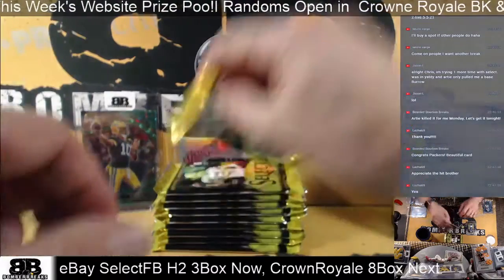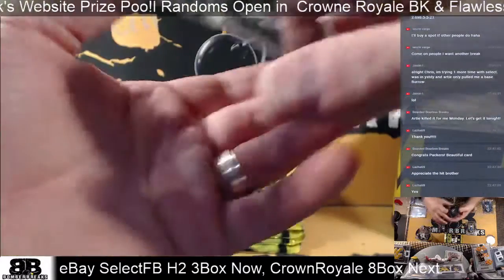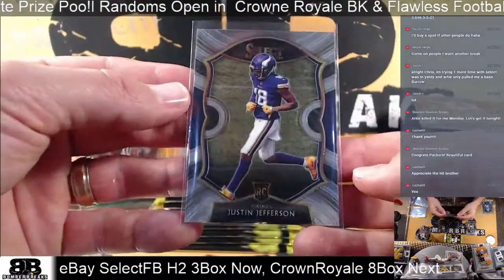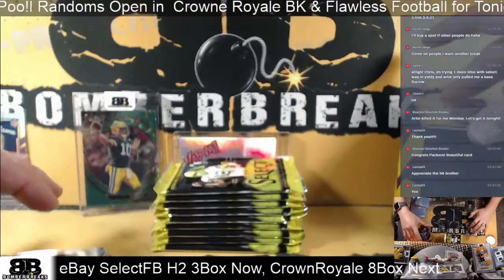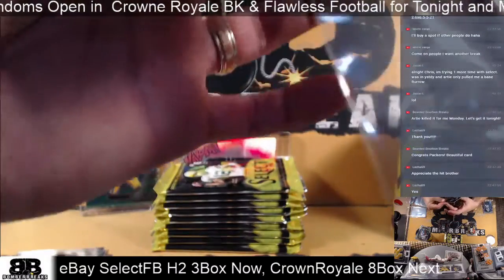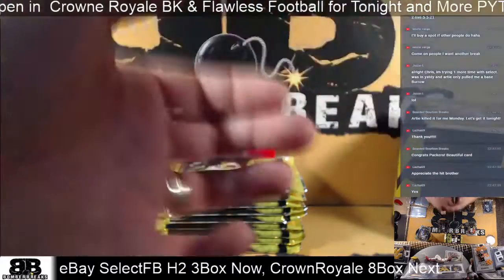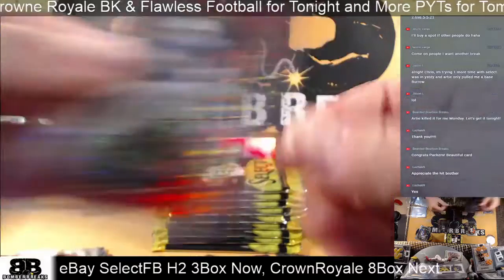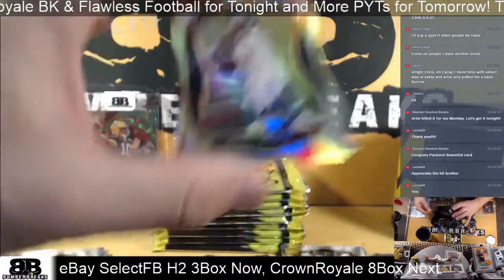Premier level for Washington. Jefferson, rookie, concourse for the Vikes. Got there. Montana Concourse, Ryan Tannehill. And a 11 of 49, Jonathan Taylor. Congrats to the Colts. Going to Justin. Colts, Justin P. Nice hit there. Premier level parallel. Jeff Okuda and Russell Silver.